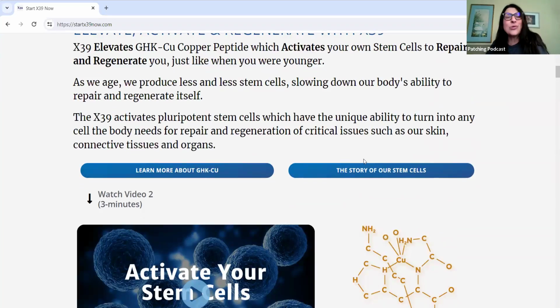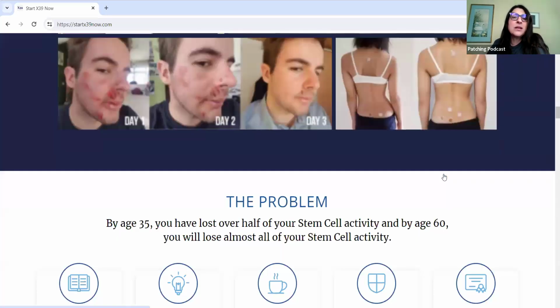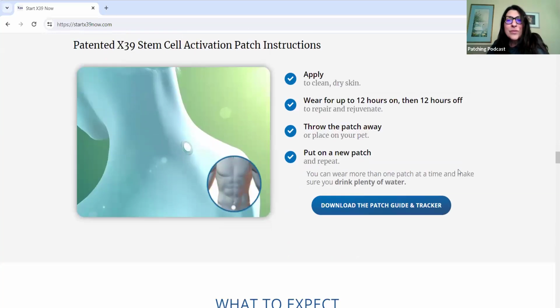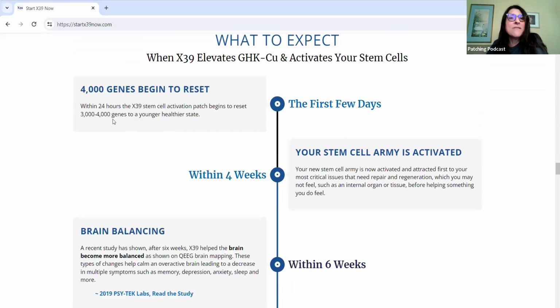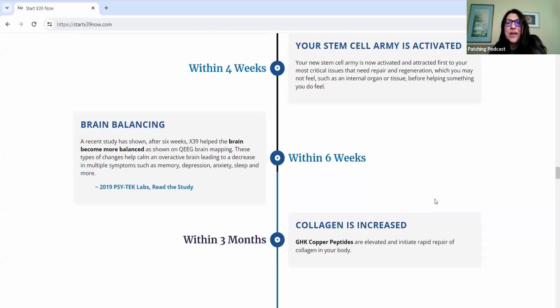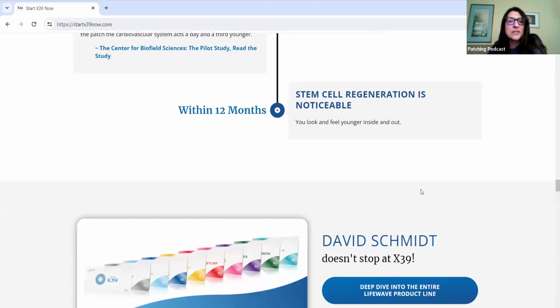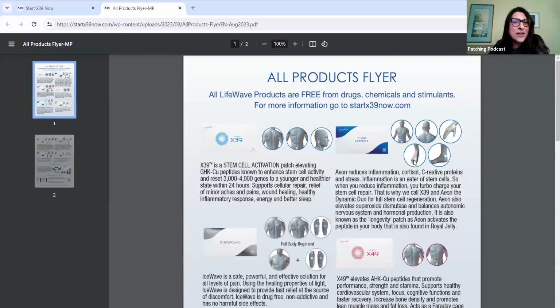You might want to know the story of stem cells. It's really good. You might want to go down and watch David's 18-minute video and look at the patent. You might want to remember how to wear it and what to expect. Reset 4,000 genes. Get your stem cell army activated. Balance your brain. Build collagen. Balance your heart. And you look really noticeably different in 12 months. And you might want to go and remind yourself of what all those products are again.